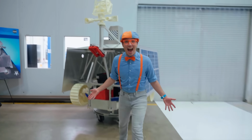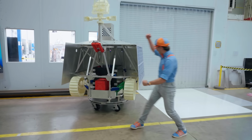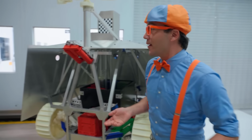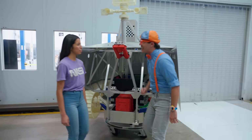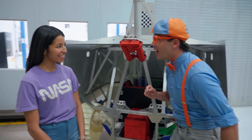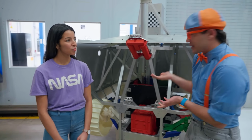Whoa, check it out, it's a space rover, yeah! Whoa, but I wonder what kind. Oh, hello there. Hi. I'm Blippi, what's your name? My name's Emily. Oh, hi Emily. Oh, Emily, do you work at NASA? Yeah, I do.